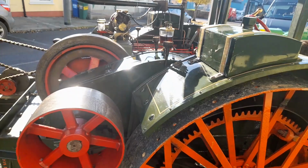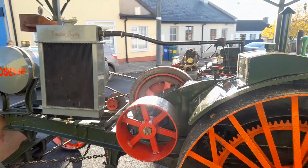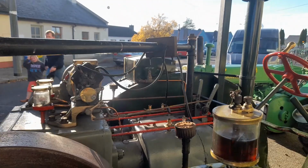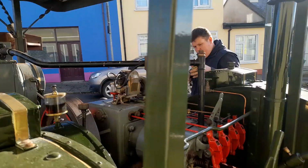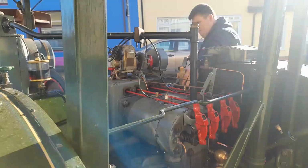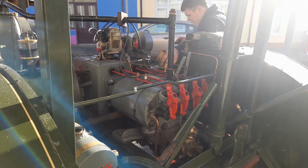And the engine and the radiator and the kerosene tank and all that, were they unique to this? No, we made the radiator ourselves, and that's the way it was built. That tank is a new tank I got made for it, but that's where it was always. That's the original setup, yeah.